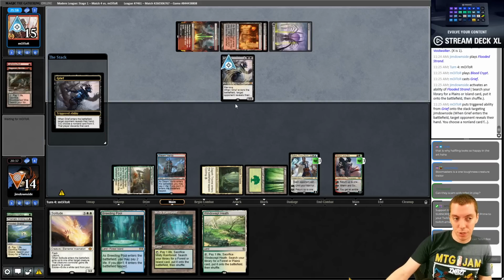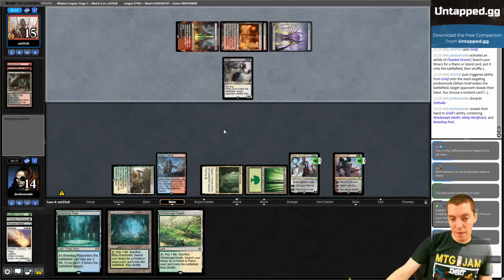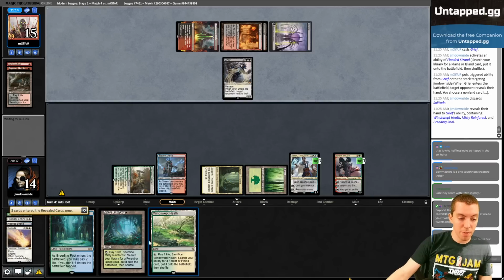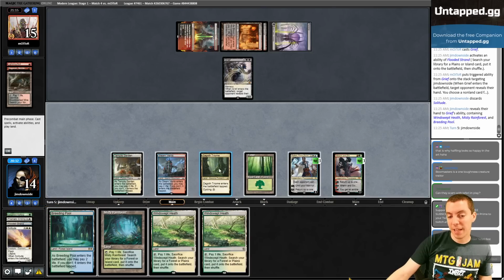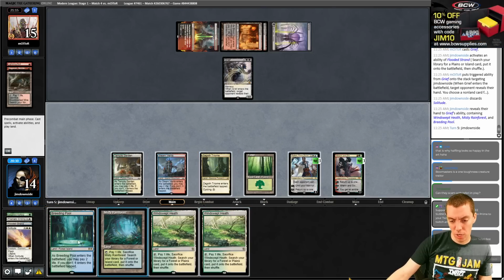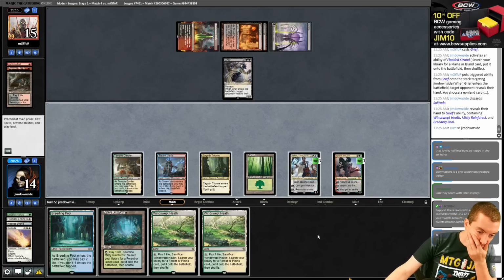So Grief takes Solitude. It's fine. Obviously, we're still in pretty good shape here. We have a few too many lands, but I think I made a mistake. I think I shouldn't. I want to get this one. I'm not going to fetch the Triome. I want to draw it for the Wrenn. So, do we just cash into Teferi here? Try and draw a spell.